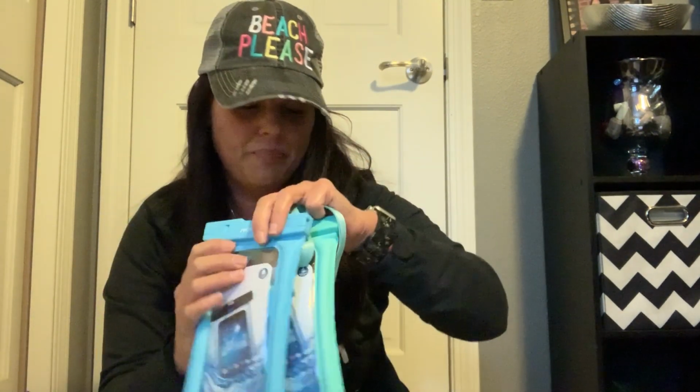So if you drop your phone in the water, it's not going to float if it's not in a case like this. So they have this little inflatable outer edge that is floaty, and they're brightly colored, so you'd be able to spot them. These are by Mpow, and they're a waterproof floating phone pouch, $12.99 for a set of 2. So that was a really good deal.